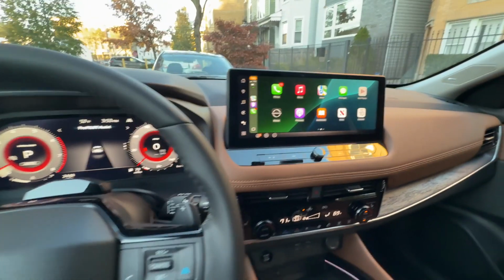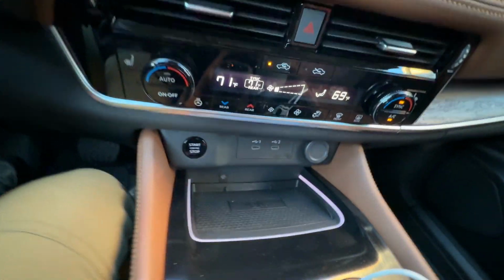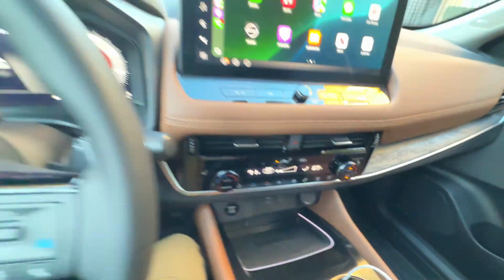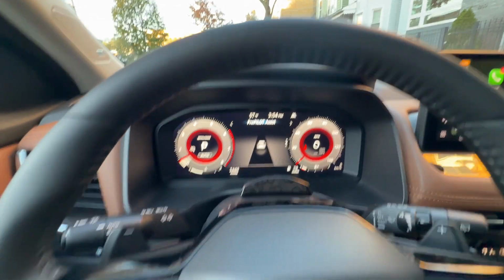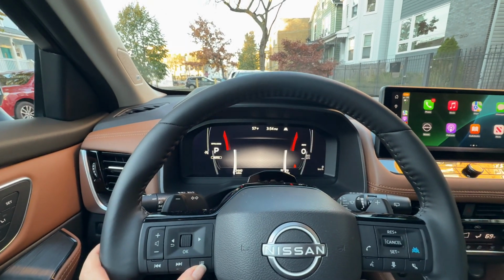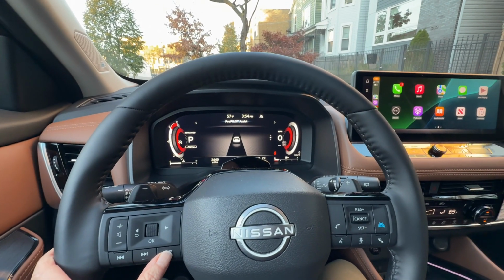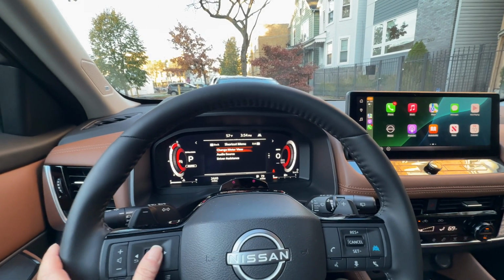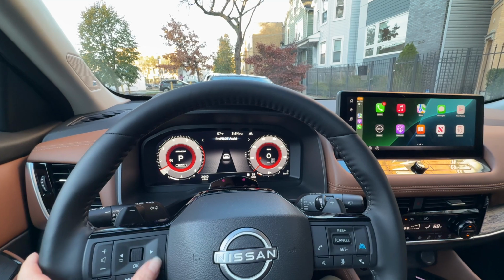First things first, let's point out that this does have wireless Apple CarPlay with the larger infotainment screen and wireless charging. You also have this large digital display back here, which if you press this, you do have the opportunity to change how it looks. Now, it's not a huge difference and you don't have a lot of customizability, but you do have the ability to change your view a little bit.